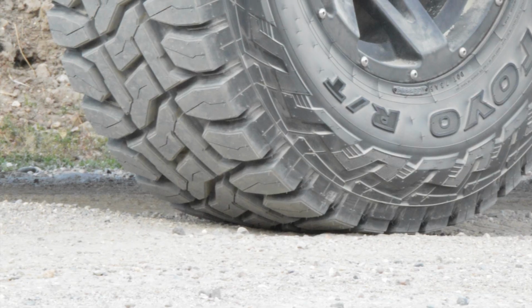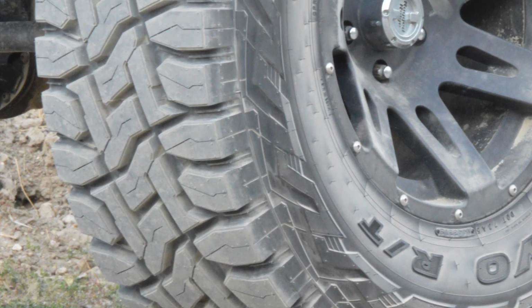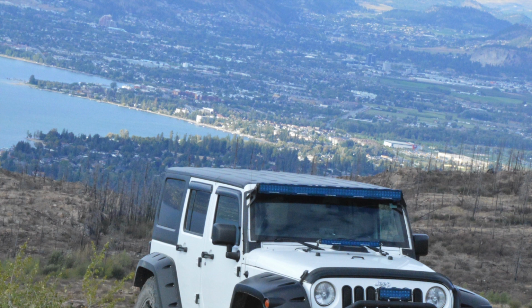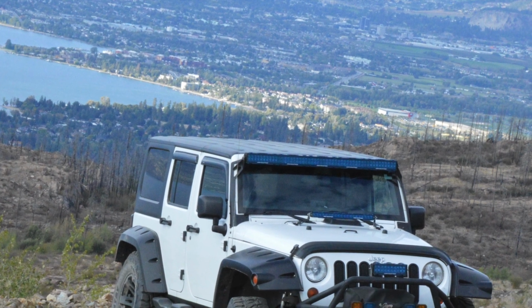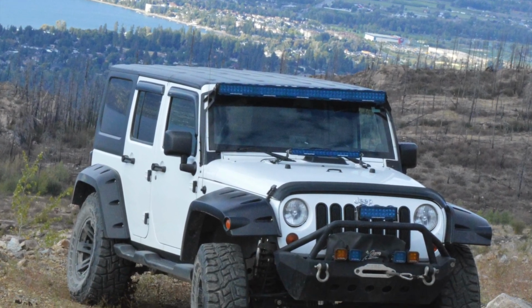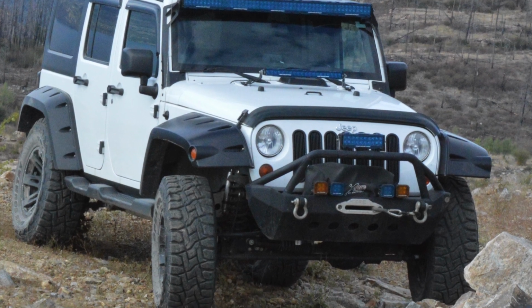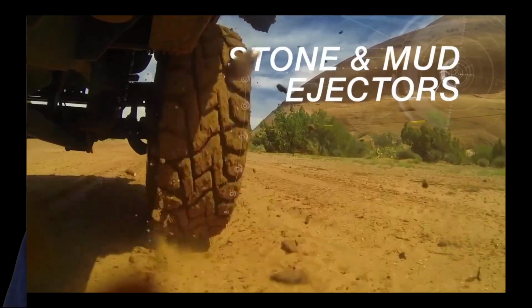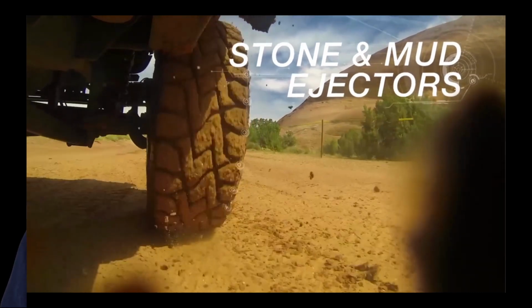The varied siping and angular biting edges of the tires kept us moving as we crawled through the rock and dirt fields. Despite only having a limited slip in the rear of the Jeep, we always found a way up a bouldered path unless we managed to lift a tire. Some spitting and spewing of loose geology would occur, but never damage to the tire. We also picked up very few rocks in the tire lugs, proving that Toyo's engineers had done their work with the stone ejectors.